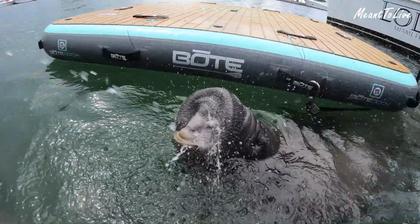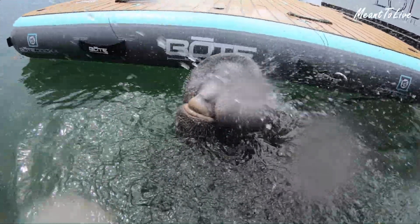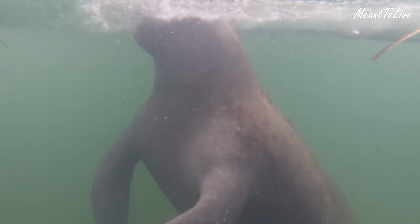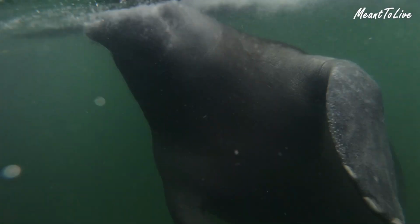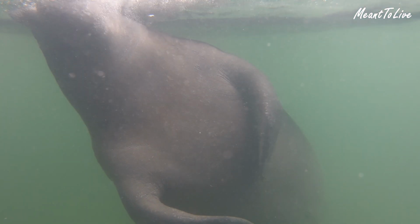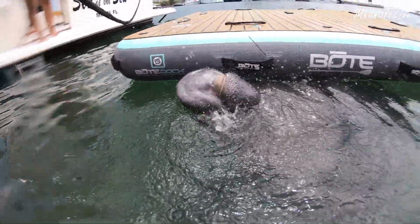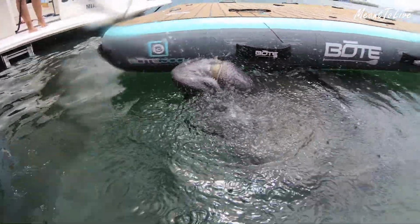Then we started spraying him with a hose, and he loved that too. It was the funniest thing. This was supposed to be the last stop on our little adventure, and I'm so glad we came here because I wasn't expecting this, and I've never had this kind of interaction with a manatee before. Alright, I gotta say, that's definitely a first for me. That was awesome.